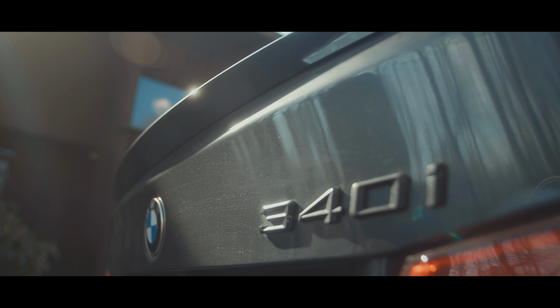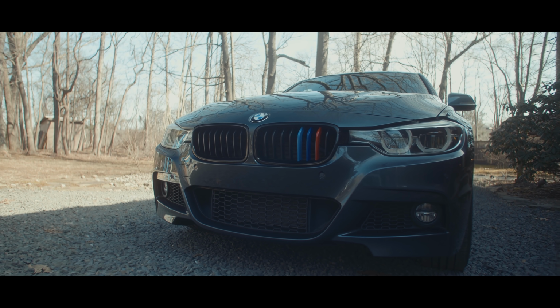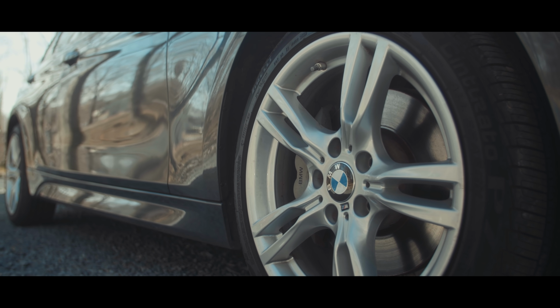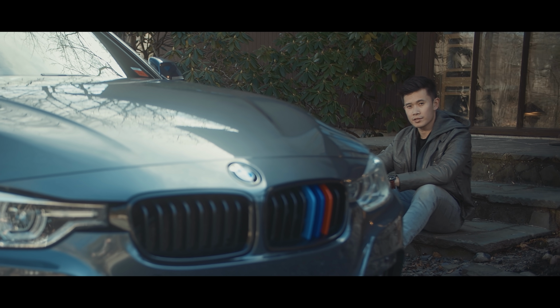This is the BMW 340i. It's the fastest 3 Series you can buy before you jump into an M3. But it's not the new G20 body style that's coming out this year. What it is, quite possibly, is the last of its kind.